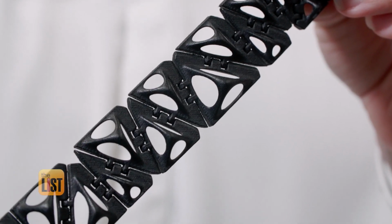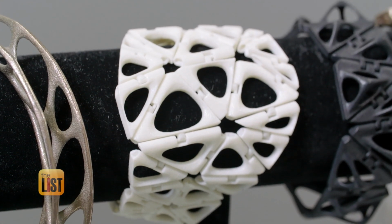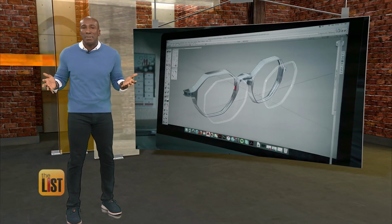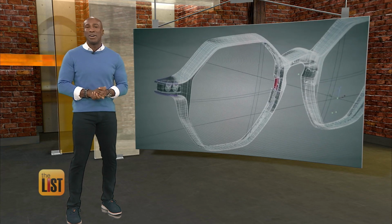Look at that, isn't that cool? We're getting all dressed up in fashion that's taking us to the next dimension. Can you imagine that? You buy a new shirt and then you just print a pair of sunglasses to match. Be awesome.